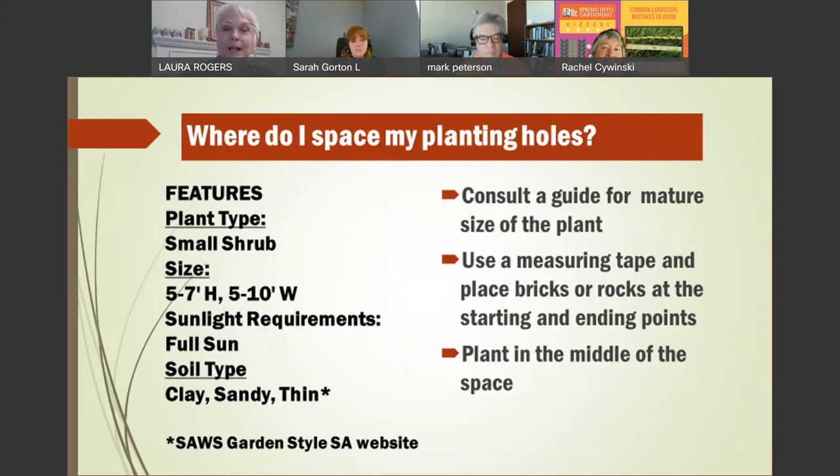Where do I space my planting holes? It's very interesting. You go to the nursery and you see a little plant in a little tiny pot, and that little tiny plant can get up to 5-6 feet. So always consult a guide so that you know how big that plant will be at maturity. Now, if a plant is in a really good place and is happy, it could get even bigger than that. And this can also guide you on how to put those plants in the planting holes, so that when your plant grows up, it's not going to be involved with other plants or be a nuisance. Next slide.